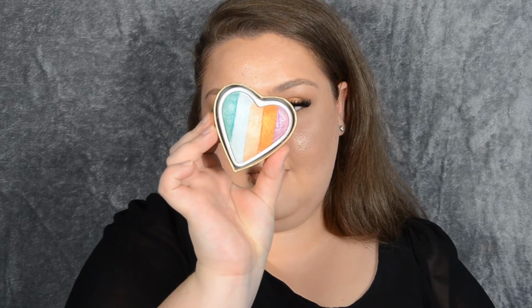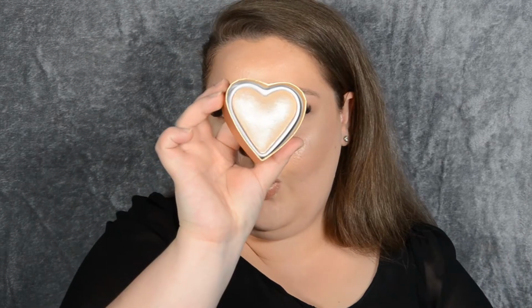So this is the Blushing Hearts Triple Baked Highlighter. It looks very, very pretty. I reckon I could use this easily. Mermaid Heart highlighter for eyes and face. Definitely not my kind of jam, so I will be either selling this on Depop or giving it to you guys in a giveaway. This is that beautiful highlighter that I reckon I will use, the highlighting triple baked highlighter.